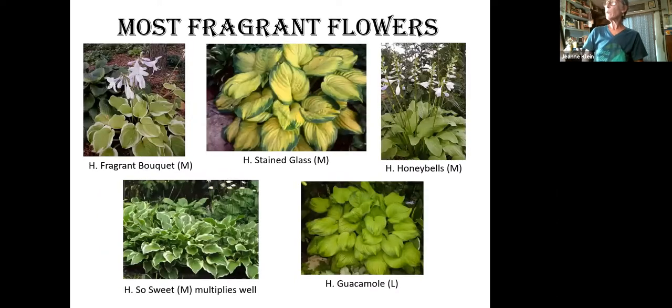The ones with the most fragrant flowers, these are some examples here. Fragrant Bouquet is a very lovely medium hosta with fragrant flowers. Stained Glass is wonderful. Those leaves have kind of a little shimmer to them. Honey Bells is another one, very fragrant flowers. So Sweet is a fabulous multiplier. It multiplies a lot. I have several bunches of it in different parts of my yard. And Guacamole, of course, happens to have fragrant flowers as well. It's a large gold with a green variegated margin, as you see there.